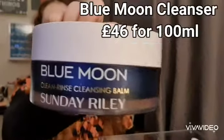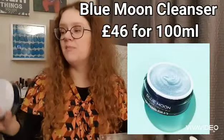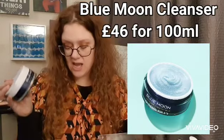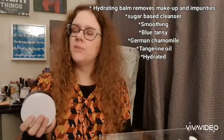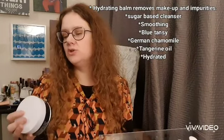And this is the Blue Moon Cleanser, and this is my second one. I had another one last year, but I bought this one in for my trial, and this is £46 for 100ml. I know it's eye-wateringly expensive for a cleanser, and there will be people saying there's no way I would spend £46 on a cleanser, but this cleanser is beautiful. I love the Emma Hardy one, that's probably my favourite, but I also like Eve Lom, and I do love this one. Between Drunk Elephant and Sunday Riley, this would be my favourite.